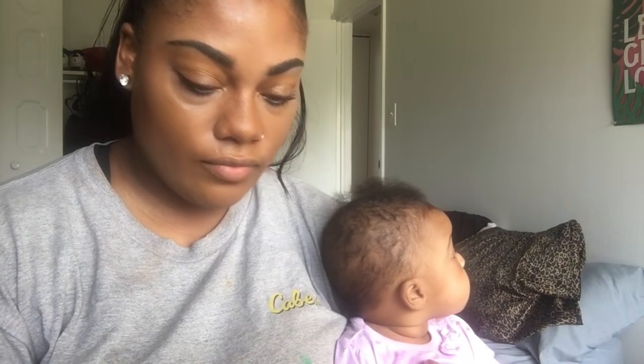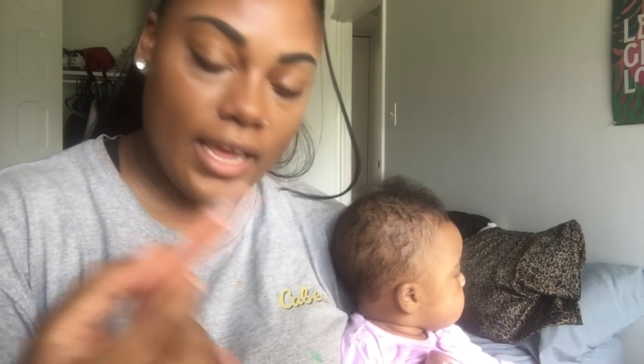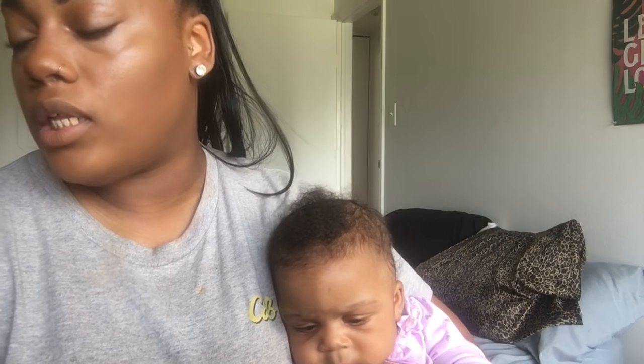Yeah, let's give this e.l.f. highlight a try. Let me, okay, so it's kind of like a lipstick. Oh, I just squirted a whole bunch in my hand. Great. But yeah, it's kind of like a lipstick tip or a chapstick tip, and I'm pretty sure that's way too much. Kind of a weird consistency. We're gonna try to make this work. Let's see how we use this bad boy.